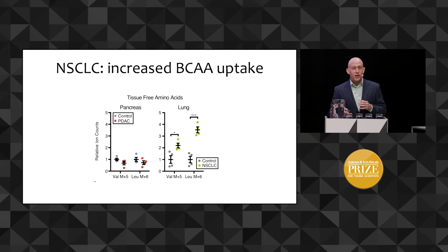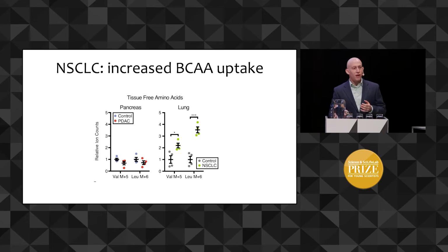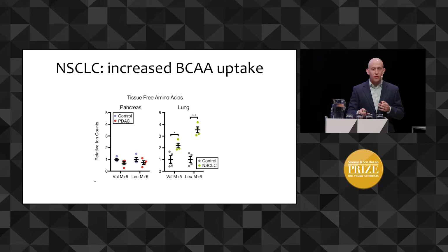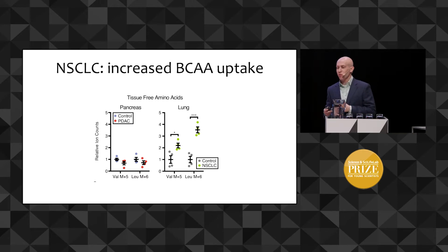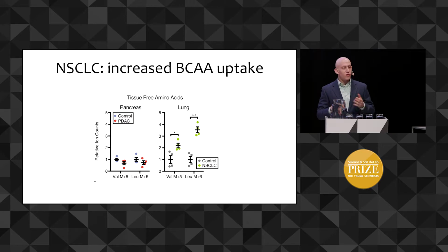And so to prove this idea, again, we turned to metabolic labeling. And if you look at the tumors themselves, if you compare the control to the tumor, you again see a 2 to 3-fold increase in the amount of branched chain amino acids taken up by the lung tumors, which is consistent with this decrease in the blood levels. On the other hand, the mice with pancreatic cancer, the tumors versus the control pancreas really show no difference in their amount of uptake.